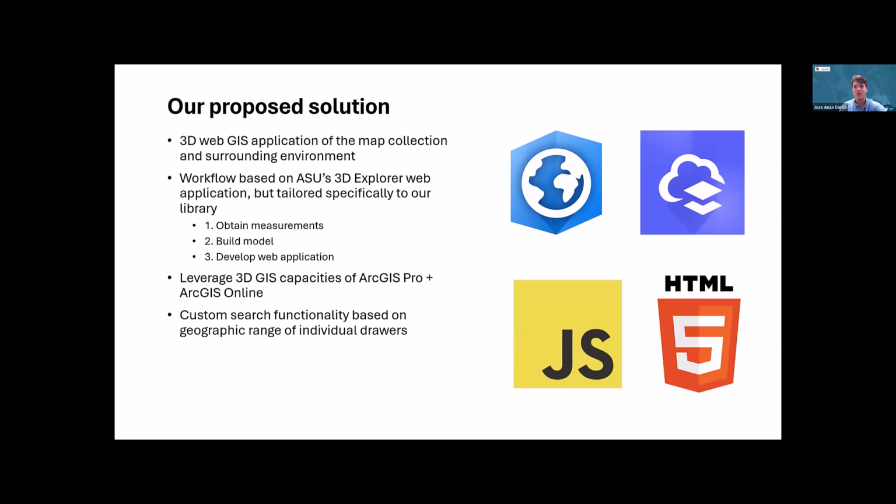So that could be, if it's within the US, down to individual US states. So maybe this drawer has content from Maryland, Virginia, Delaware, California. So then we would list that out in an attribute and we could do searches based on that. Kind of hope that makes sense. But basically we're searching based on whatever's inside each drawer instead of just using the main library database to get around that because our map library is uncatalogued. So I hope that makes sense. But anyways, next slide, please.